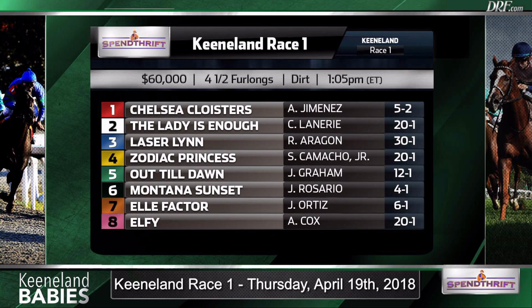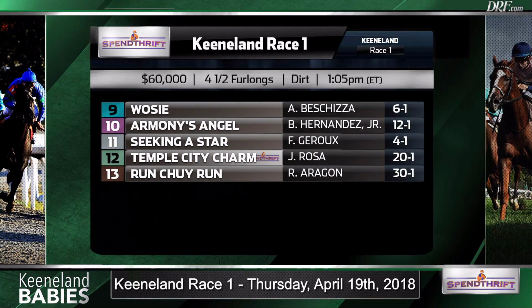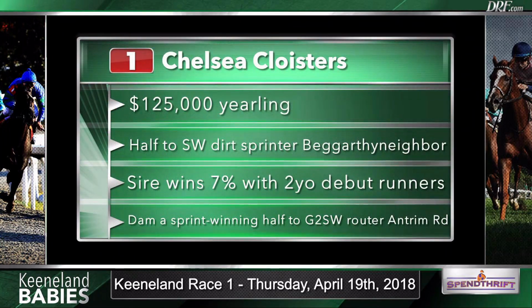Yeah, very much so. And we'll get into some of these pedigrees in a minute. I do think both of his horses in this spot are very ideally bred for early 2-year-old success. We'll begin with a Wesley Ward trained firster down towards the inside. That's the number 1 Chelsea Cloisters, who sold for $125,000 as a yearling. She is a half-sister to a stakes-winning dirt sprinter, and the dam also won sprinting, so there should be a lot of speed in this pedigree, and as a Ward firster, I would expect her to show some gas.